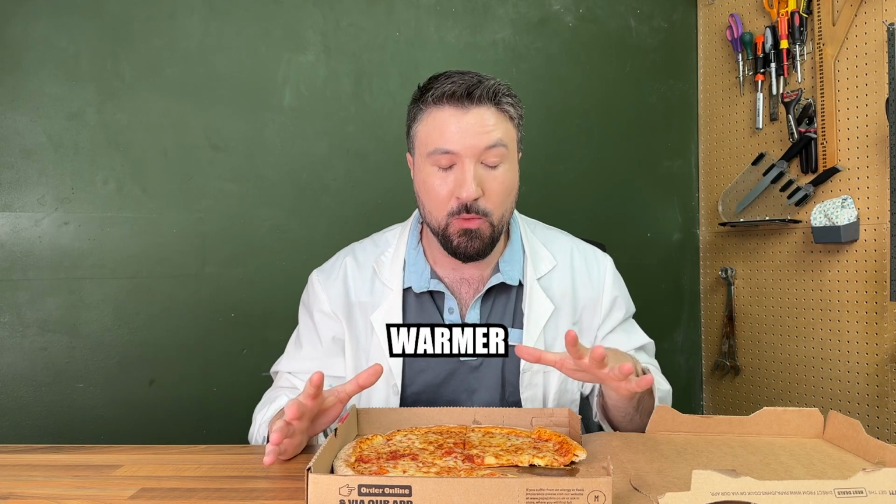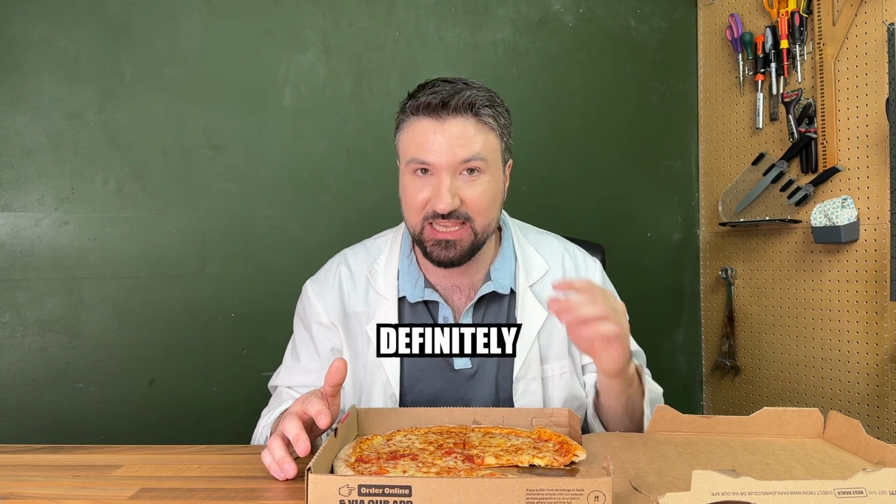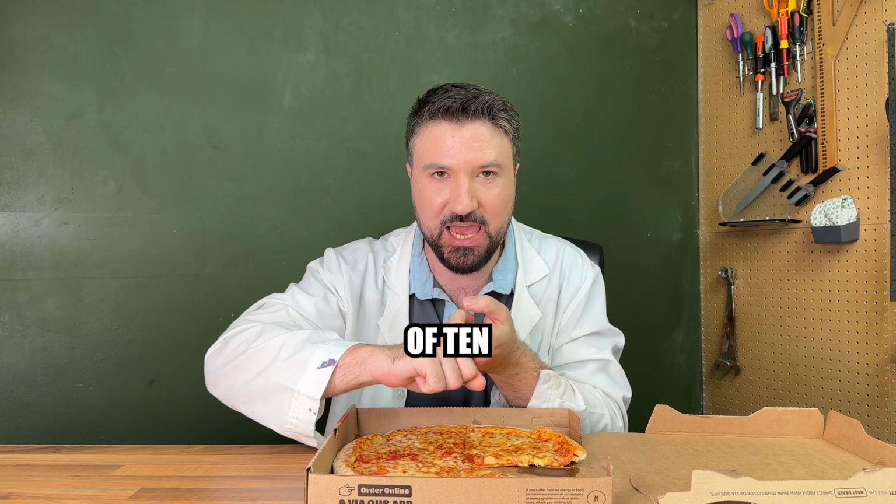I think it could be a lot warmer since it was 59.5 degrees. That's on the lower end of warm. It's not cold by any means, but it's definitely not hot. So we're going 4.5 out of 10 for temperature.